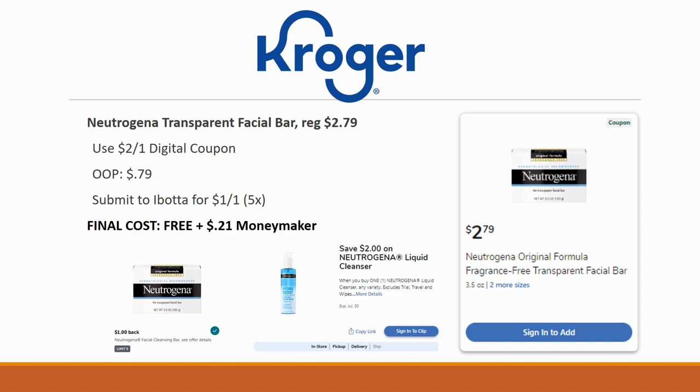However, you can do this deal and the next slide deal together and get both deals. You do have to do them within the same transaction, though, to submit to Ibotta. So this is a pretty awesome deal. You're going to make 21 cents, but the next one's even better.